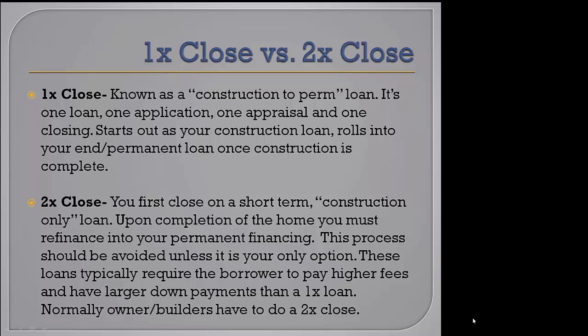But not everybody can do a single close. If you're going to be an owner builder, you're going to have to do a two-time close, which means you're going to have to get a construction loan from a construction-only company, and then when the home is completed, you're going to have to refinance that loan into an end loan. So unless I tell you otherwise, assume that any loan I ever speak to you about is a single close loan and will be your construction funds and your end loan funds.